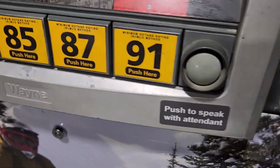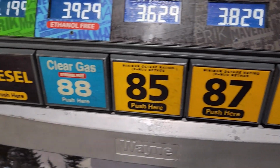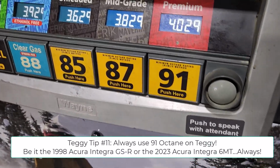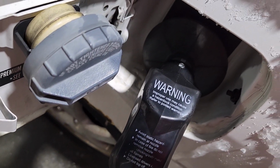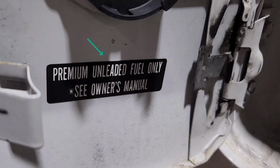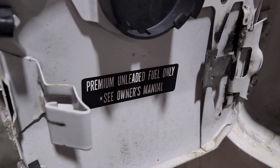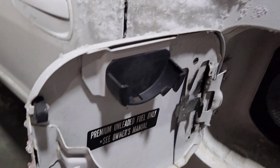So another tip, keep Teggy full of good stuff. So got 91 here, got 87, 85. I never have fed Teggy 85 or 87, always 91. I've had 200,000+ miles on this thing. So it's fantastic, do it. Yes, sir. So what gas? Premium unleaded fuel only. It says only, it's not even talking about the lower grades. I know it could use it, but never would I ever put it in there. Always premium.